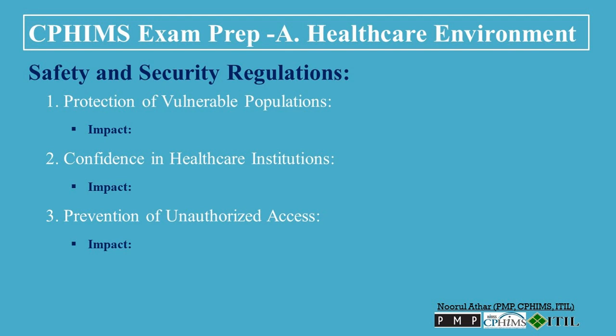3. Prevention of unauthorized access. Impact. By restricting unauthorized access, healthcare facilities can prevent theft, protect patient privacy, and ensure that medical equipment remains uncontaminated. It also safeguards sensitive information from potential data breaches, protecting both the institution and its patients.